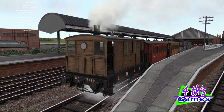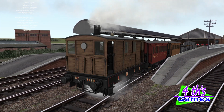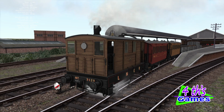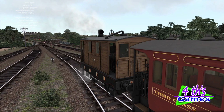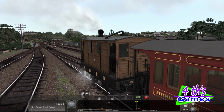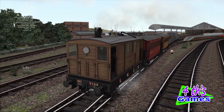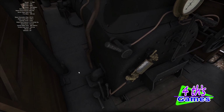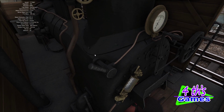What we'll do as well is open the spark arrestor. The speed limit we've got is 30. No point rushing, because 31 is the top speed of the locomotive. Okay, pretty happy right at the platform here. So I'll just shut off the regulator, close the cylinder cocks, and we'll get some stoking going on. We'll get some fire in the firebox.